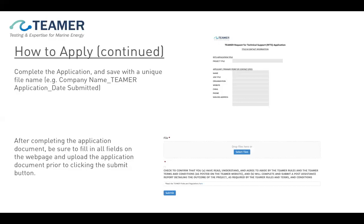application document, be sure to fill in all the fields on the website, as you'll see there. Upload the application document to the site and then read the fine print at the bottom, click the box, and submit your application that way.